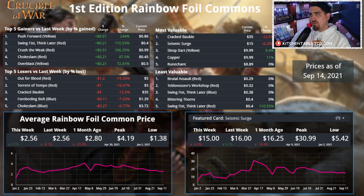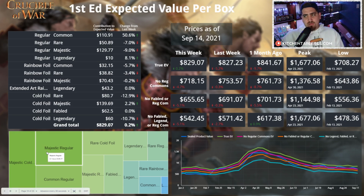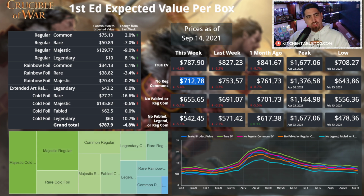All right, let's hop over and talk about your first edition expected value per box. So right now, if you were to open up 40 boxes, you would not want to include the commons. You'd be sitting at $718 on average per box. If you only opened up a case, that would be at $650. But if you only open up one box, kind of where your expected value would be is $537 per box.